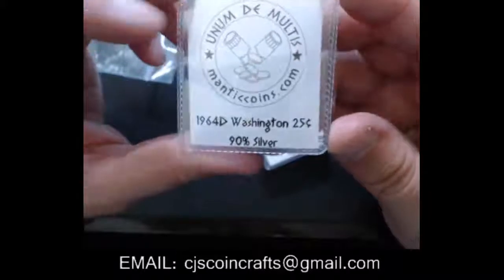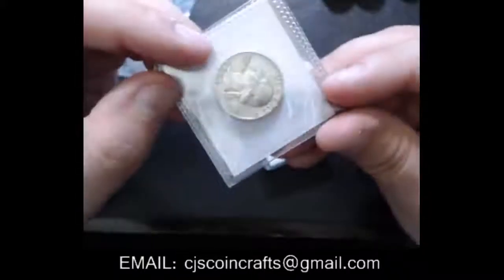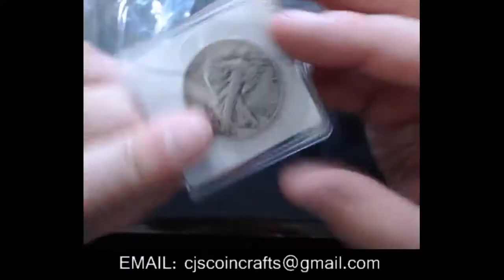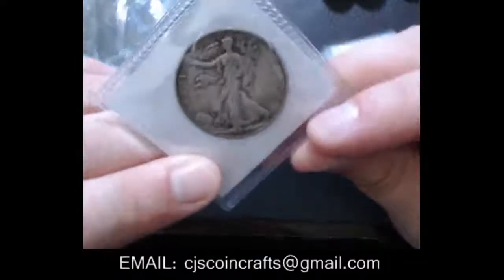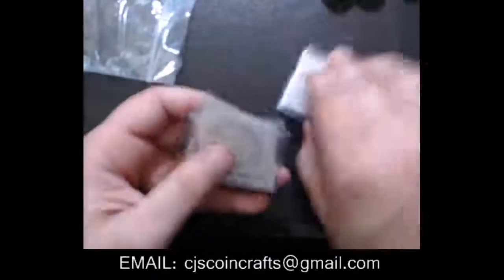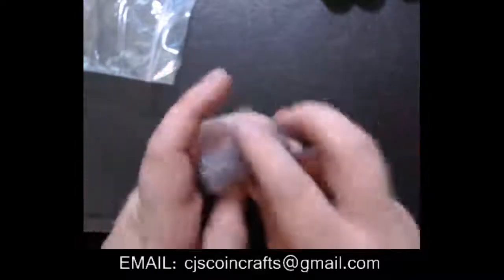Then I also got a 1964 D Washington quarter, silver. I got a 1944 Walking Liberty, which looks like that one. Also a great looking coin. And then a 1967 Kennedy 50 cent. One of those. So thank you very much, Mantic Coins.